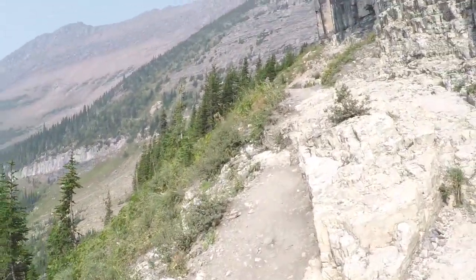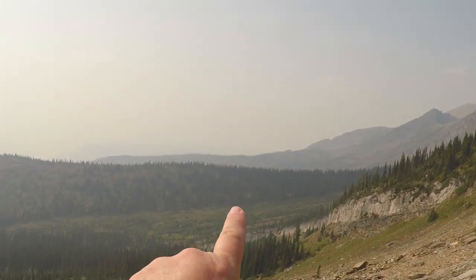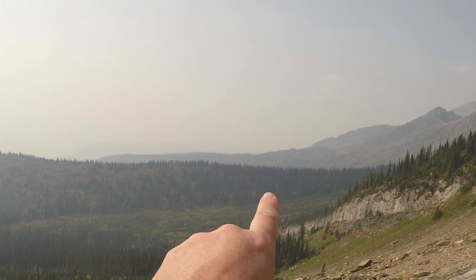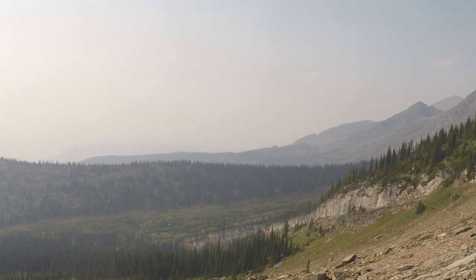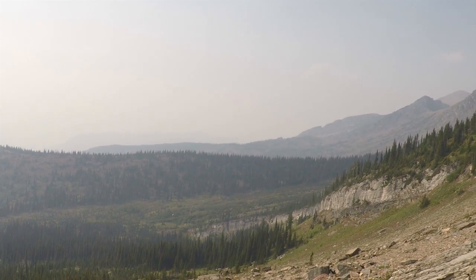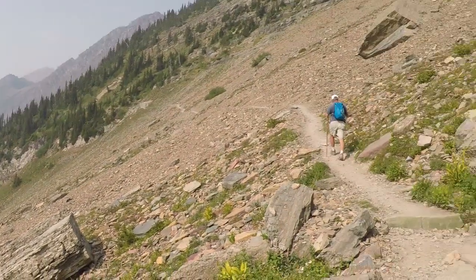Oh my gosh, I think I'm gonna go up right here. Okay, I don't know if y'all can see it, but up on the top of this ridge up here, there's a chalet. That's where we're going. Along this trail right here.